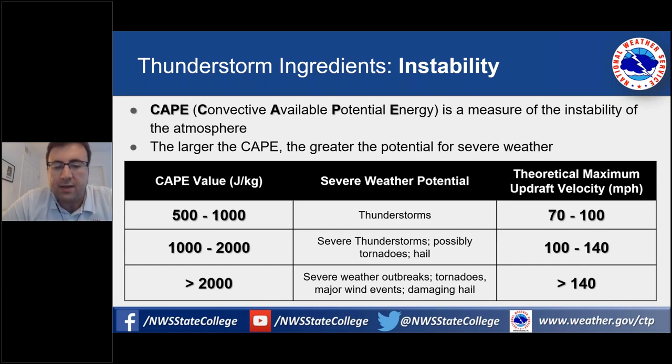So CAPE over 2000, that's typical of the major severe weather outbreaks. Also increases your chances for seeing tornadoes and derechos and large damaging hail. And theoretically, you could have a maximum updraft velocity greater than 140 miles an hour. Realistically, they're closer to 70 to 100 miles per hour at that point, which is still pretty incredible for air rising straight up against gravity, going up 100 miles an hour.